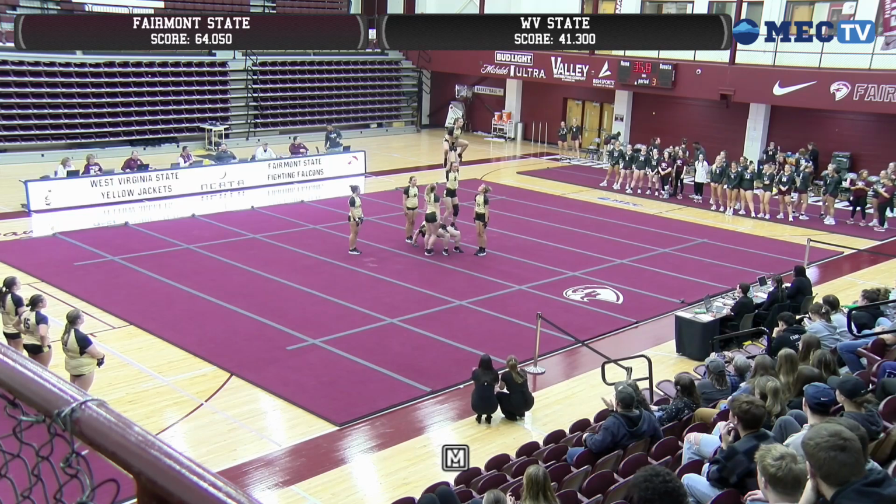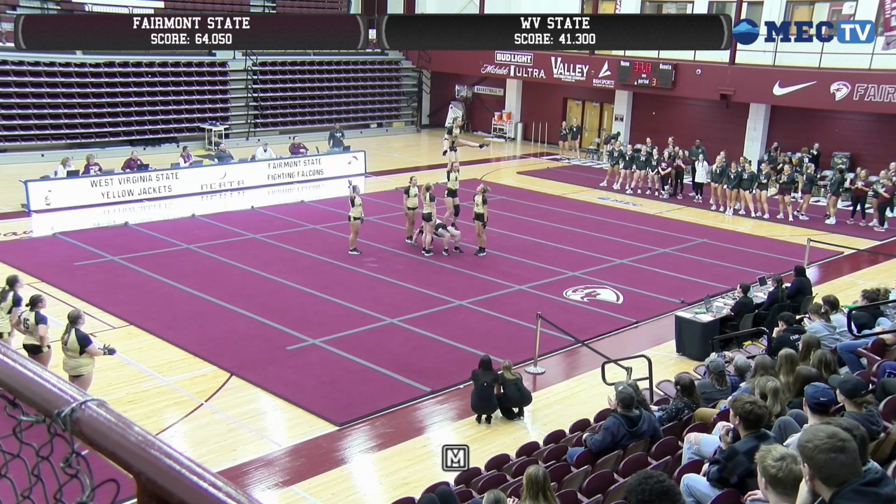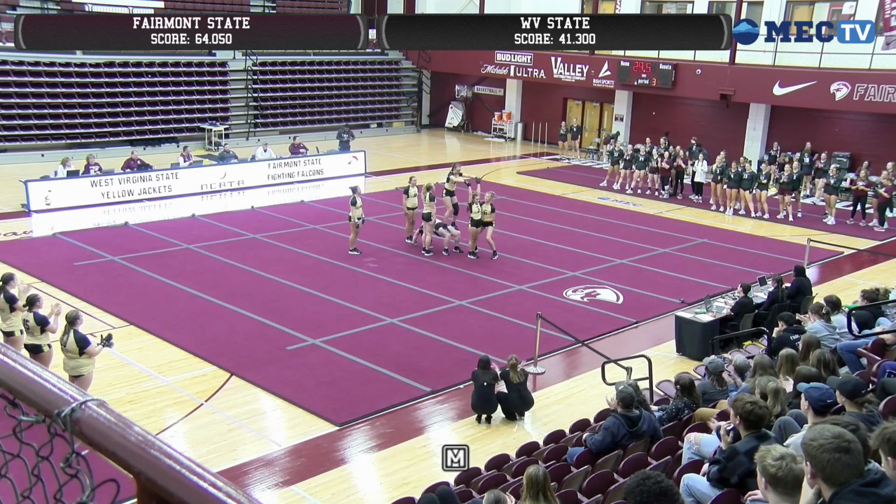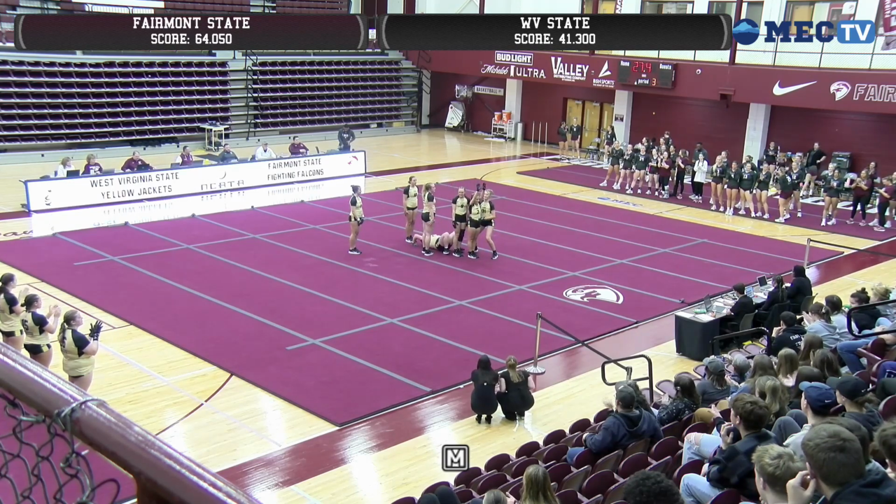Good. That's going to be a straddle pyramid. Nice. That's a nice hold, and a good 360 dismount. That was pretty. That was very pretty. Good for West Virginia State.